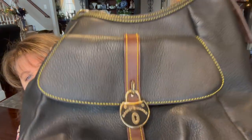Perfect for your phone. So this one has like a lock on it. They're so well made and heavy. Oh, they're just lovely, you guys.